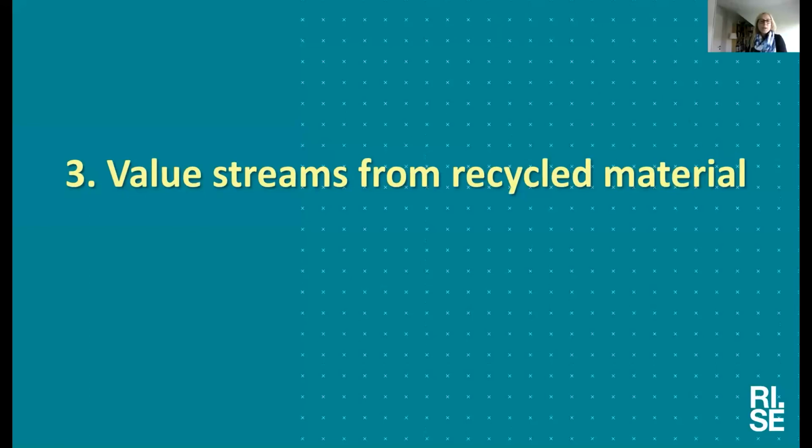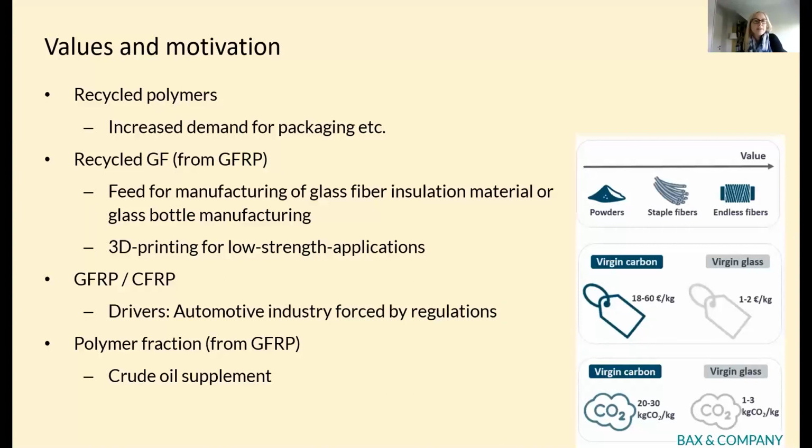But let's look at where recycled value streams actually could find a second life. There is an increased demand for recycled polymers in the packaging industry. As we're all trying to make our processes more sustainable, there's a bigger demand for a recycled polymer fraction. That is the first one. Then when it comes to glass fibers, we've seen cooperations starting from, for example, wind turbine blade manufacturers, in a kind of symbiosis process with manufacturers of either glass fiber insulation material or even glass bottle manufacturing.